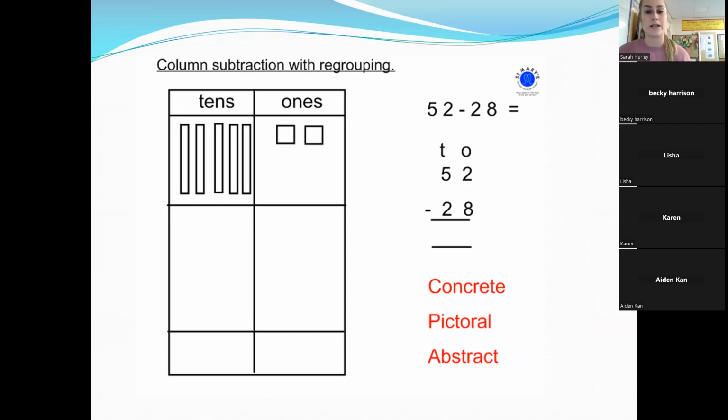However, when they're doing it, it's great if they can get to the answer, but we want the children to understand what they're doing and understand how to do it. So often, and a lot of them at the minute, we're still drawing our numbers out. We're exchanging. The children get confused. They think that they could do 8 take away 2, but we can't. It's 52 take away 28. You can't take away 8 from 2.